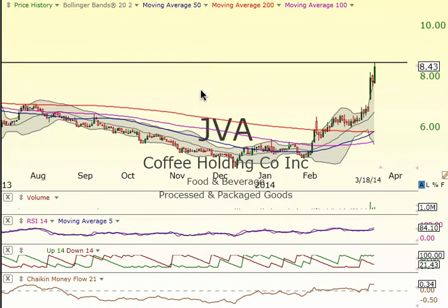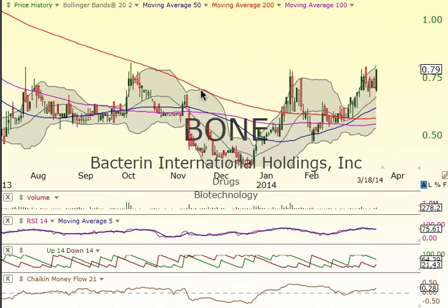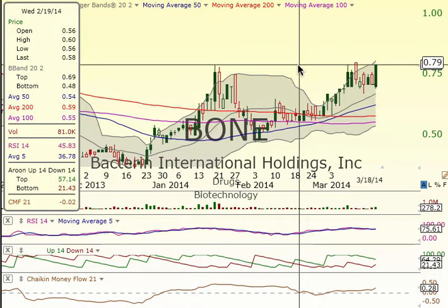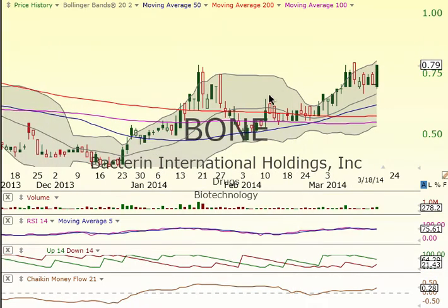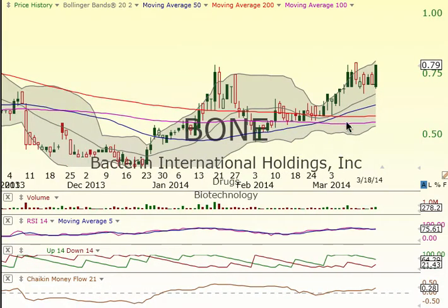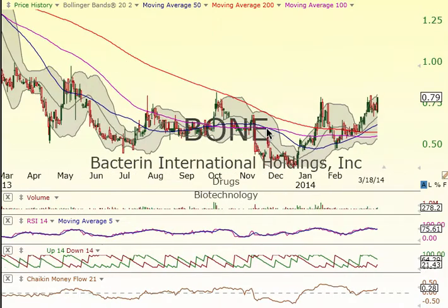All right, BONE. BONE got some action today. It's a cheap stock, but it's moving. Closed solid, high of the day. Relative strength index is a 75. Your Chaikin Money Flow is kicked up to the upside. All your Bollinger Bands are heading to the upside. Your 50, 100, and 200 are starting to turn to the upside also.